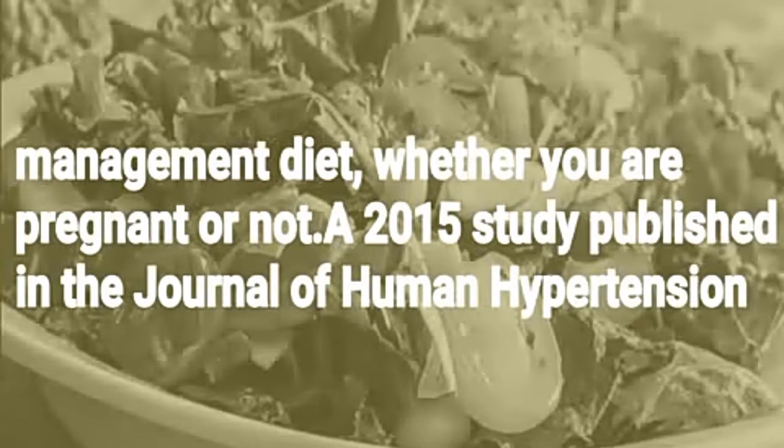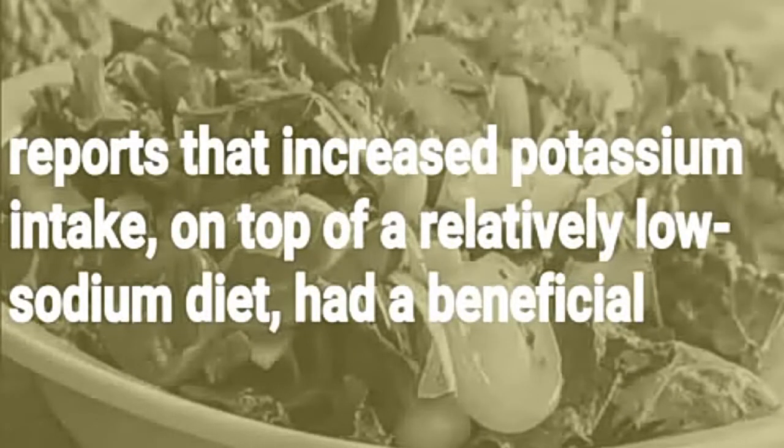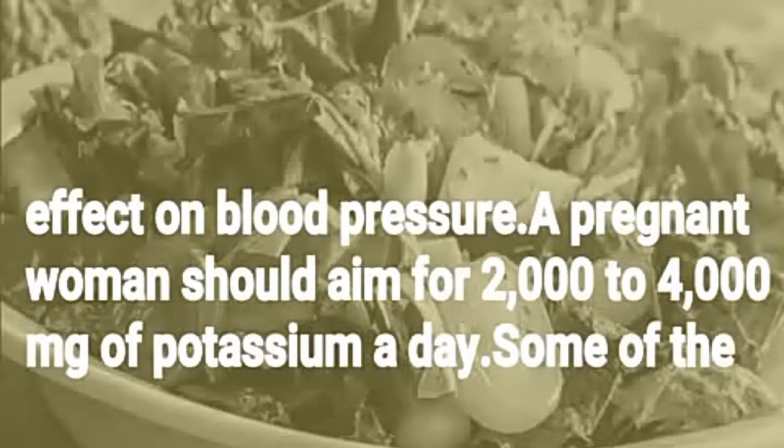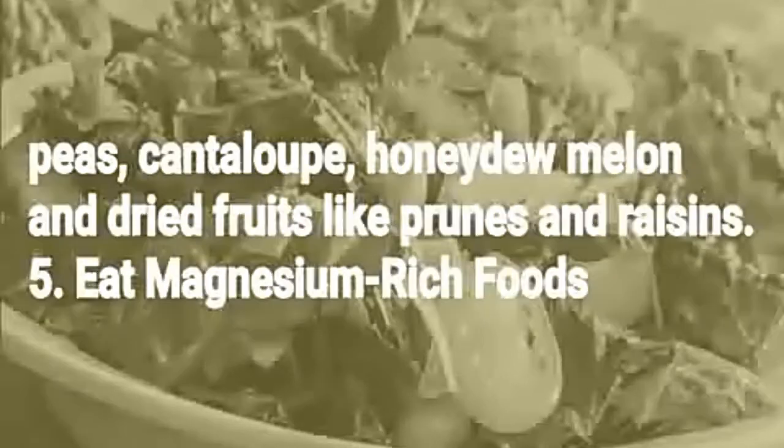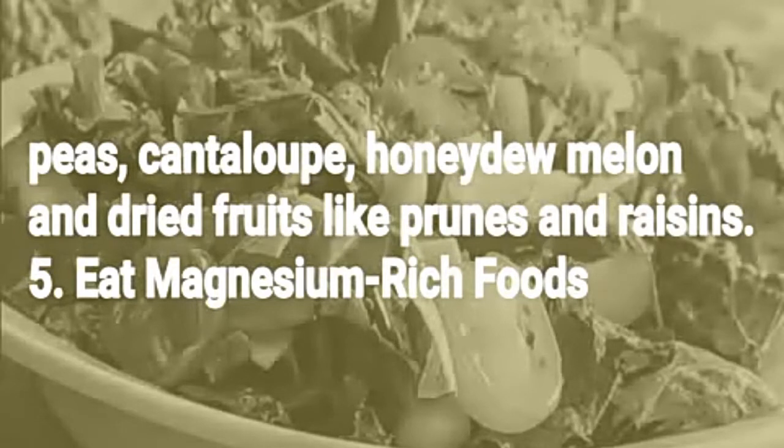A 2015 study published in the Journal of Human Hypertension reports that increased potassium intake, on top of a relatively low sodium diet, had a beneficial effect on blood pressure. A pregnant woman should aim for 2,000 to 4,000 milligrams of potassium a day. Some of the best potassium-rich foods are sweet potatoes, tomatoes, orange juice, potatoes, peas, cantaloupe, honeydew melon and dried fruit slices, prunes and raisins.